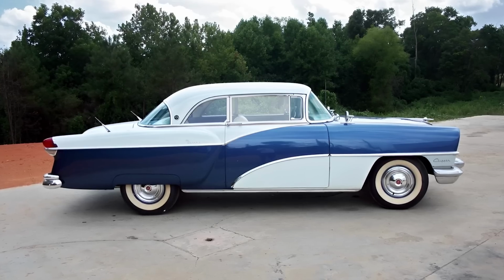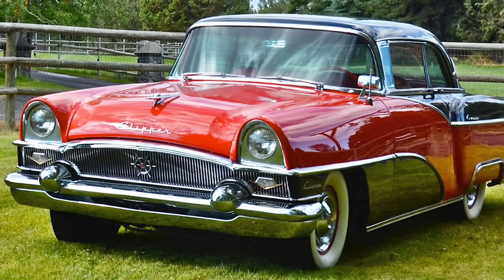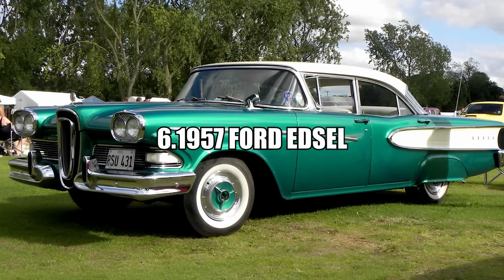The Clipper, though not a bad car, became an accidental traitor to its legacy, driving the final nail into the brand's coffin. Number 6. 1957 Ford Edsel.